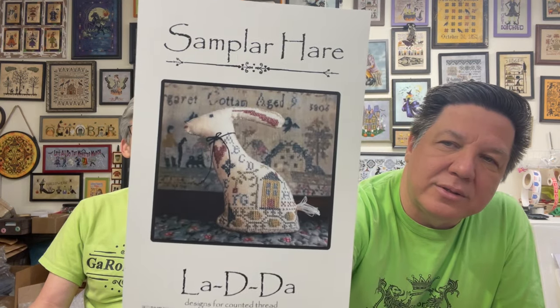And I remember seeing these in her shop, in her booth at market. Sampler hair. Aren't those cute? I love the little animals. I bet they're hard to finish. I don't know. That's why they go to finishers.